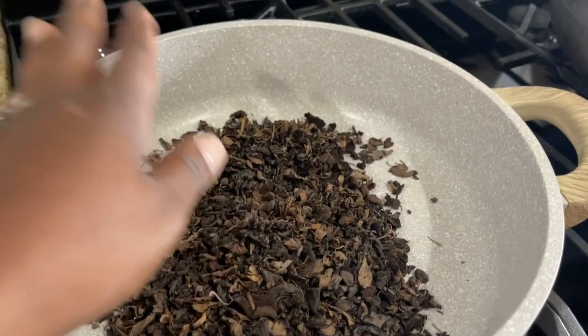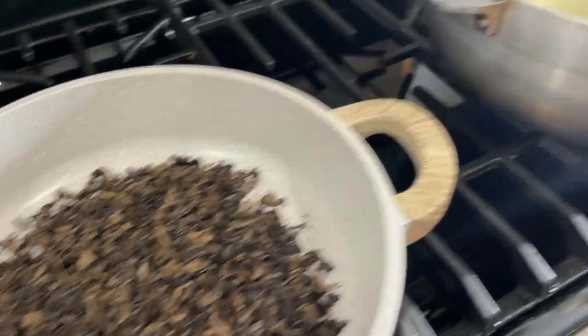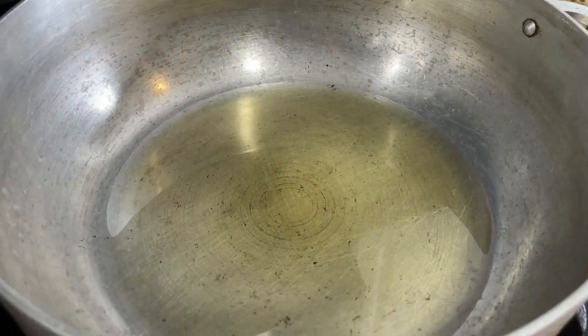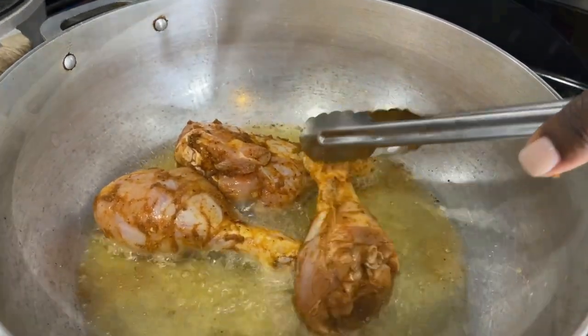So, I put the mushroom inside the pot. I already sifted it to get rid of the dirt. And now we're just going to boil this. We're getting ready to put our chicken inside of this pot. We're just going to fry it first. Alrighty, so now we're just adding the chicken into the pot.